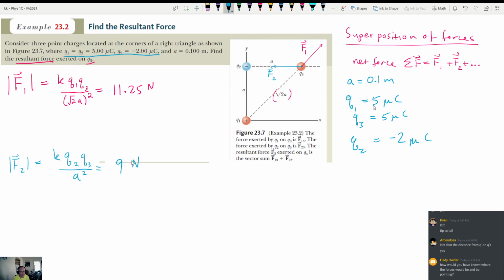That's what you got to learn, Haiti. You got to learn how to know what directions these point, and all it's based off of is opposite charges attract, and like charges repel, right? That's all that is. That's where I got those from, okay? All right, so F1 is 11.25, F2 is 9. How do I add these together? You got to find components, right?